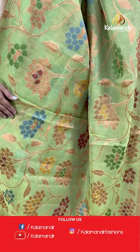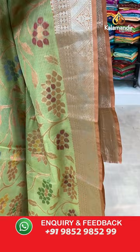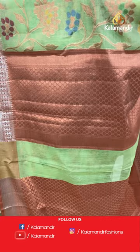And two sides we got same border, which is in rust color and contrast, and with silver zari we got this zigzag pattern and diamonds in checks along with temple booties. And coming to pallu, it's a contrast zari and pallu andi with polkas and small cross lines and zari boxes.